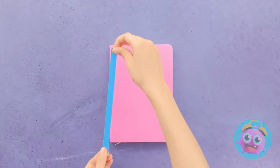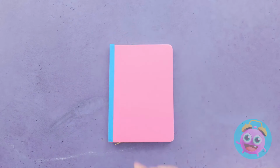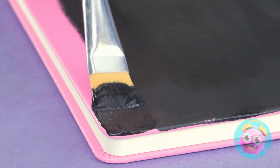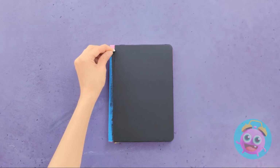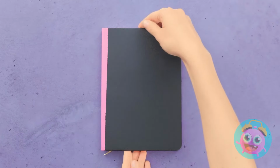I know, I can use my notebook. I'll put a strip of tape along the edge. I have some chalkboard paint. I'll cover the whole notebook with the paint. This is actually relaxing. It's almost finished. I'll let it dry. Now I can remove the tape. Careful, I don't want to ruin the paint.